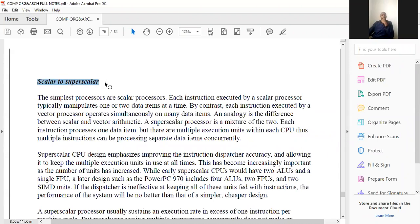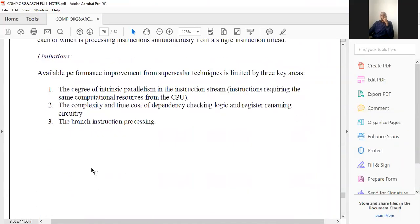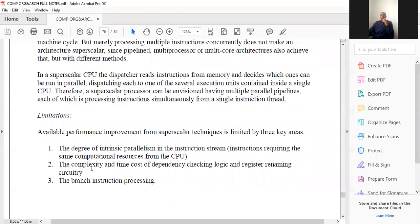Your laptop has a superscalar processor. Your smartphone has a superscalar processor. Basically, a superscalar processor is one that can maneuver through different instructions or different program threads, and it is just one processor. So one processor can perform different instructions at the same time without having to remove one instruction. In other words, on your smartphone, you don't have to close a file to open another file. You can open many programs that can be running in the background, and they are being run by just one processor. So we moved from scalar to superscalar. Okay, that's it about superscalar processors.